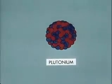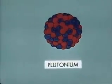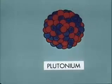Even heavier elements have been developed, but we can stop with plutonium because it's one of the basic ingredients of an atomic explosion.